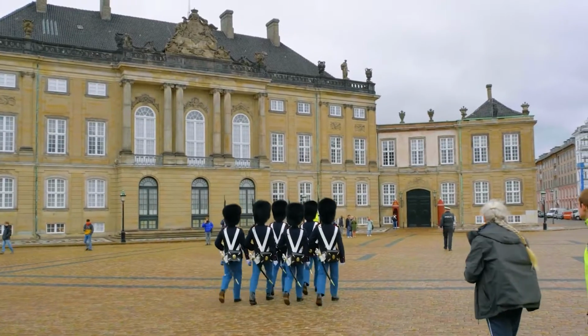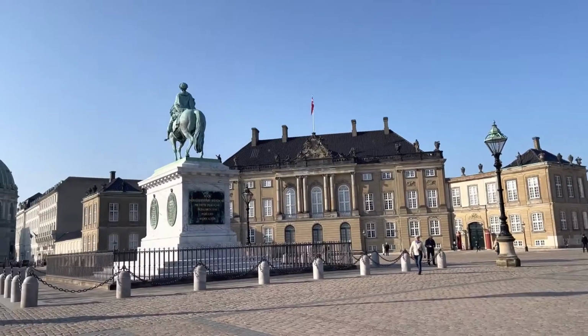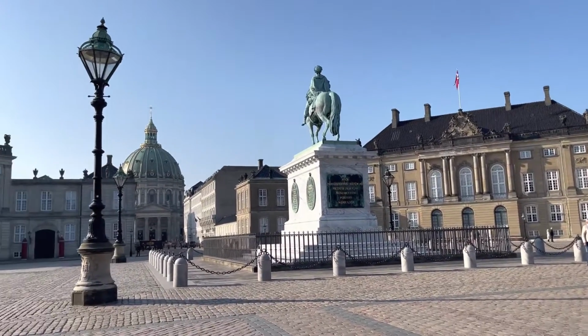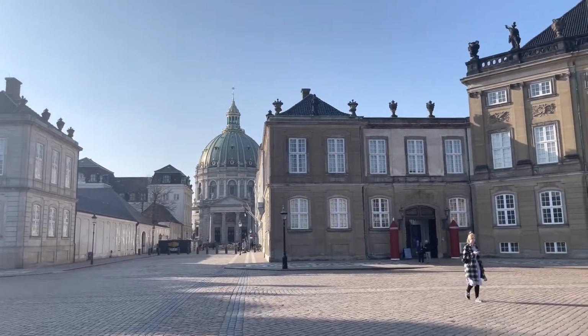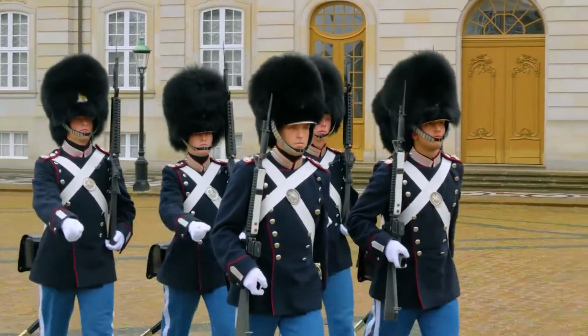The Danish royal family now resides at the magnificent Amalienborg Castle. Because of this, a great deal of the castle is off-limits to visitors. The castle itself is still impressive to behold, and if you visit around midday, you can see the guards changing.